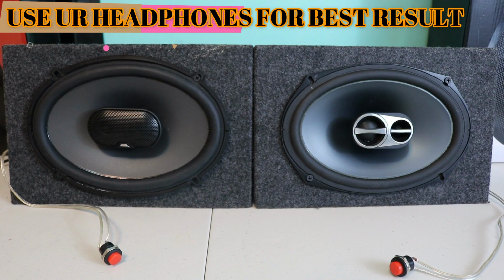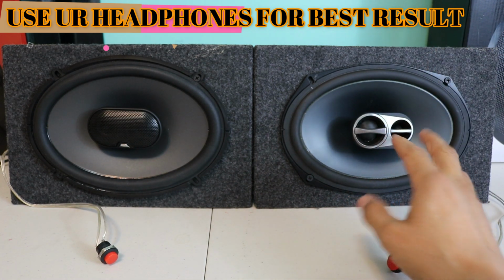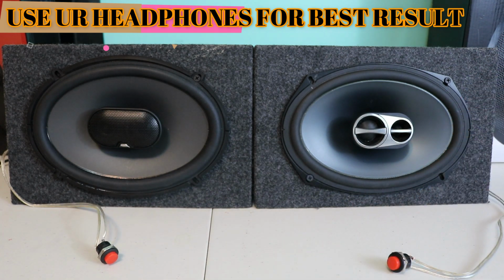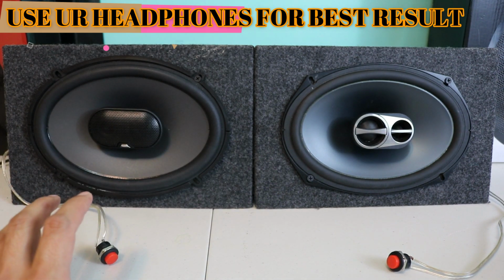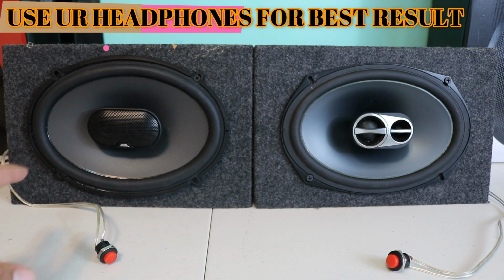Yeah, amazing performance. When you make it louder from Alpine's tweeter, you get a little bit of noise, like a hissing noise, but the JBL is perfectly nice and detailed, very clear. I don't know what kind of tweeters they use, but the tweeters are really nice on the JBL.